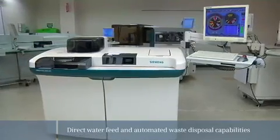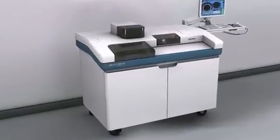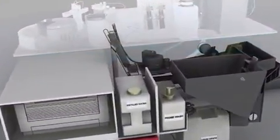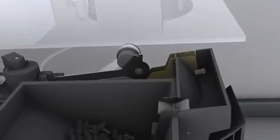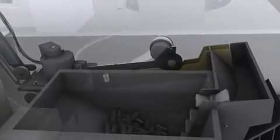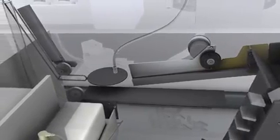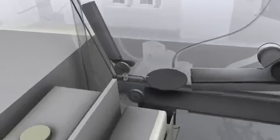Now let's follow the journey of the patient sample through the Immulite 2000 XPI to understand the inner workings of this advanced, sophisticated system. A reaction tube is drawn out of the tube hopper and travels to the tube indexer. A test-specific bead is dispensed from the appropriate bead pack into the tube.